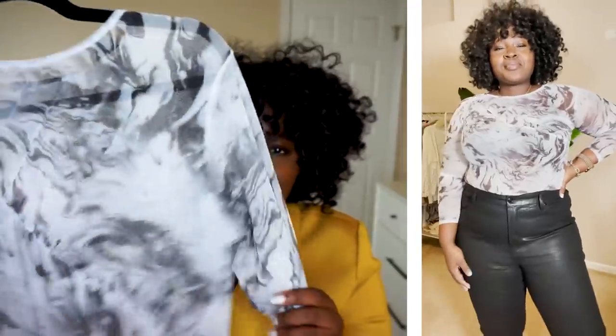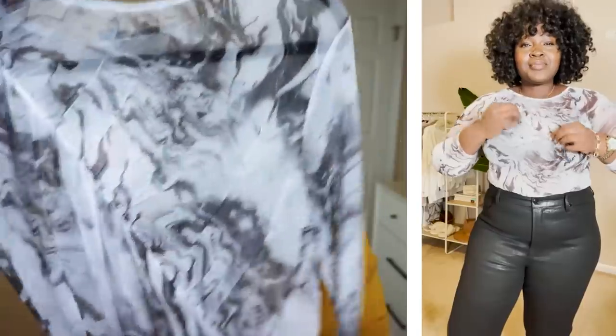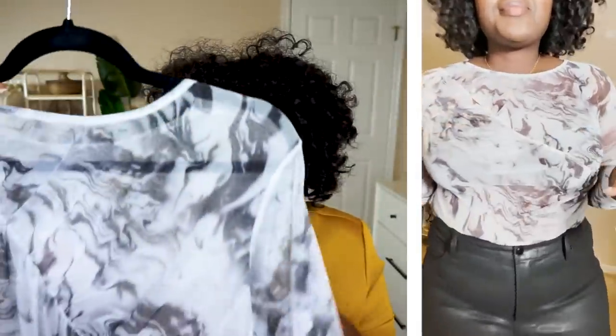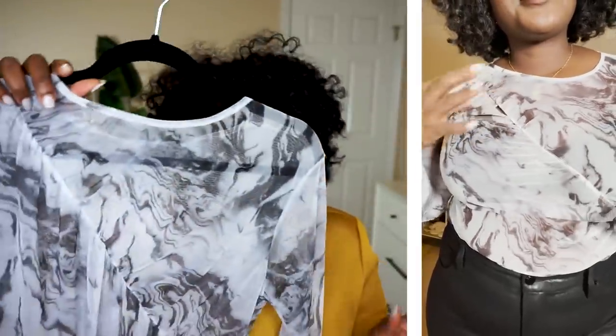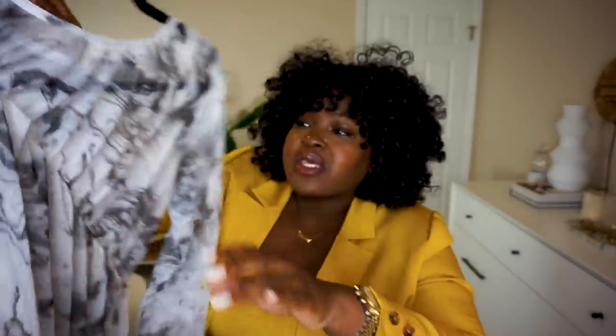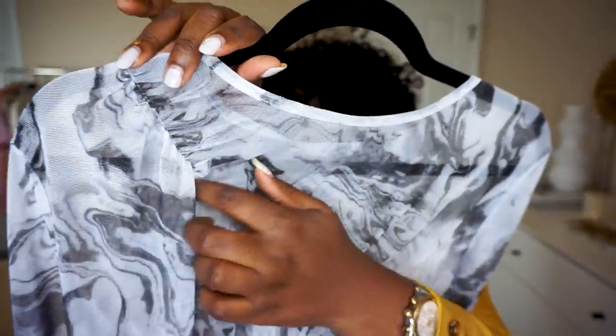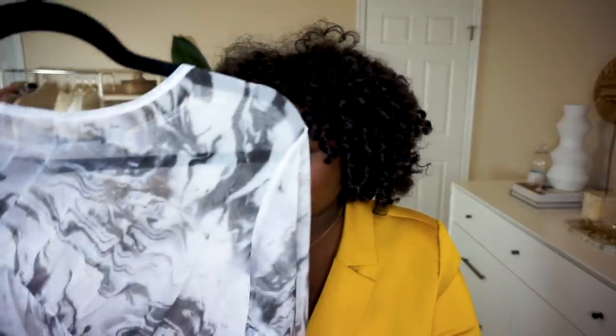Aside from that, I really was drawn to the tie-dye situation that was happening. It's a bodysuit, so you can pair it with leather trousers, denim, midi skirts, slip skirts, etc. Perfect for date night or a night out with the girls. And so I thought this had a lot of potential, and I think I got this in a 16 just because I wanted to be fitted. It is a bodysuit, if I did not mention. However, because of that little rip situation happening here, I'm probably going to send it back.